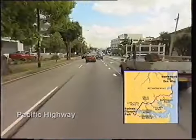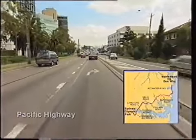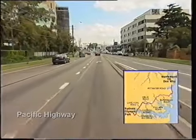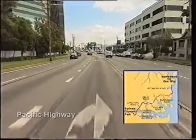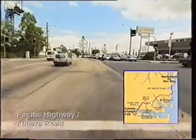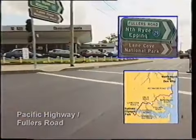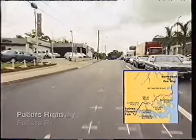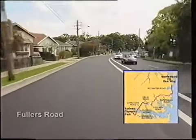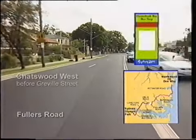As you approach the Chatswood Business District, move into the right-hand lane. Prepare to make a right-hand turn at the next major intersection at Fuller's Road. Follow the sign for North Ryde and Epping, and the Lane Cove National Park. Drive straight along Fuller's Road. There's only one pickup on Fuller's Road near Greville Street.